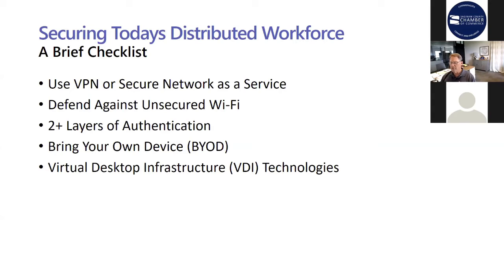And then probably one of my favorite topics is virtual desktop infrastructure, or VDI for short. We have several of our clients that utilize VDI technologies, and when COVID-19 hit and the stay-at-home order was issued, the transition from working in-house to at home was nearly seamless for these organizations. They were connecting to their own virtual desktop safely, securely, and it only required an internet connection.